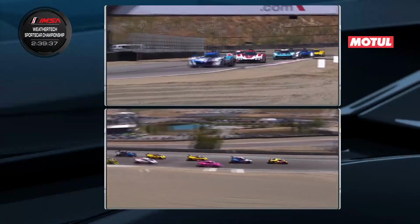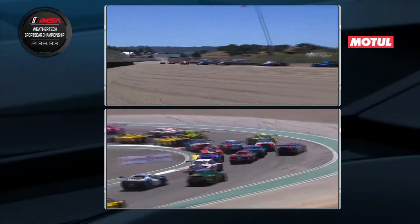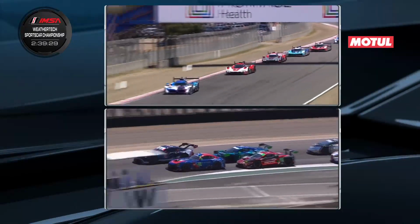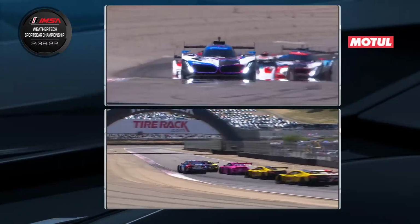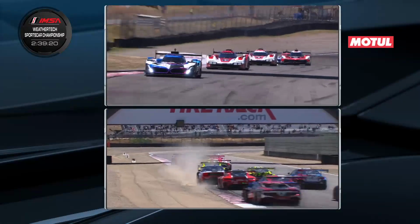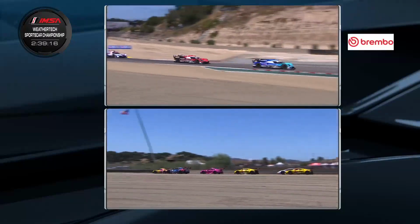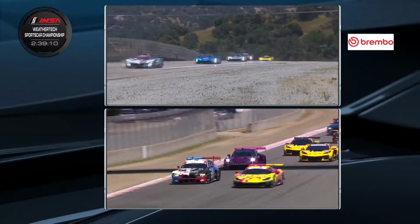Here comes the GTD Pros and the GTDs. Giacomo Altoe in that very distinctive yellow Ferrari with the purple stars on it, the rhubarb and custard car, as I have been calling it all weekend, has held on to the lead, but round the outside, a fast starting Dan Harper in the Paul Miller BMW is making the best of his front row start and trying to get to the lead as they head through turn 4 and up towards turn 5.